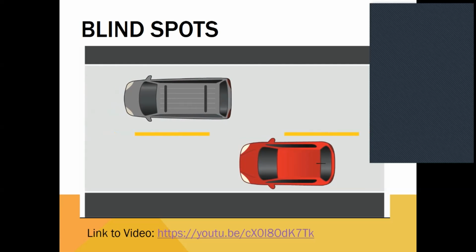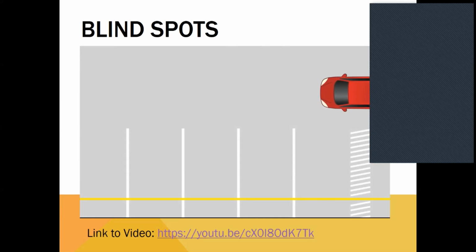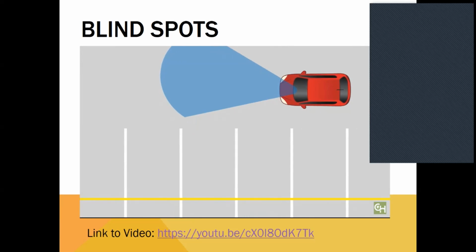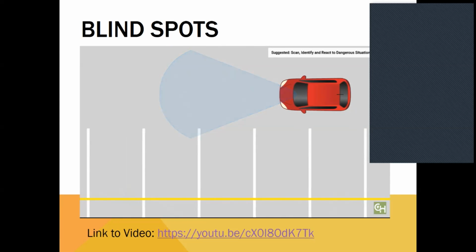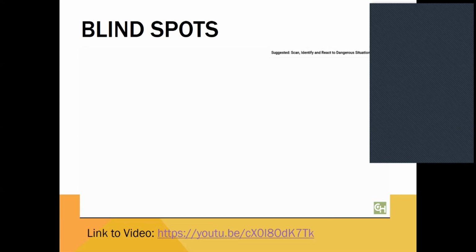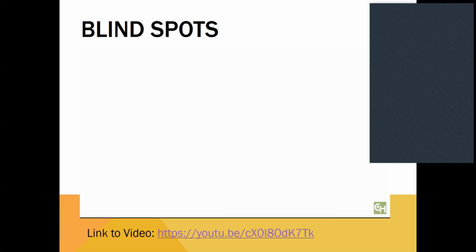Also mention that it's important not to linger in anyone's blind spot too long when the new driver gets out on the road. It takes practice to get used to scanning. One thing you should watch for is that your teen driver doesn't turn the steering wheel as they turn their head to scan. This is a common mistake of new drivers. With practice, your teen driver will excel at scanning and be ready to advance from the parking lot.